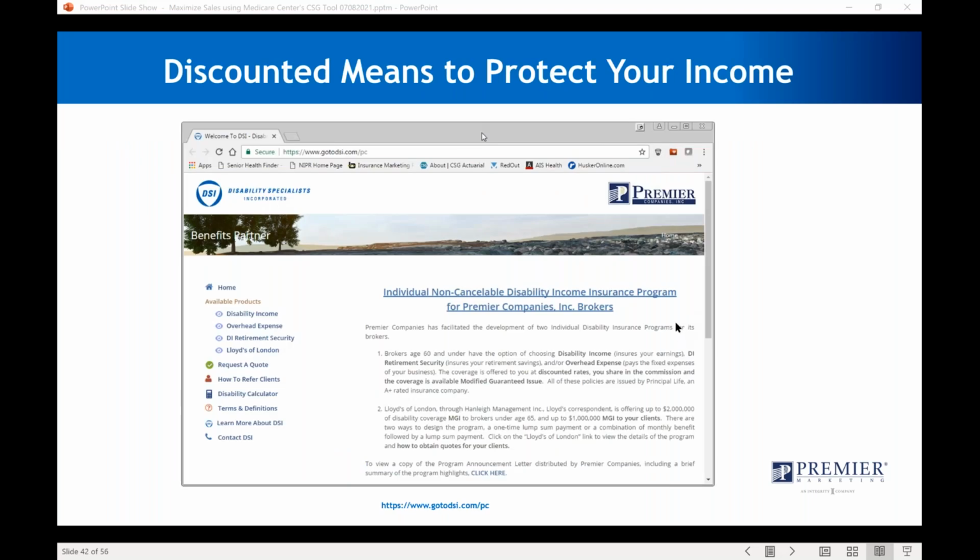And you can add to your own benefit package by the use of this modified guaranteed issue DI program, in which you're paid a commission on a product you're writing on yourself.